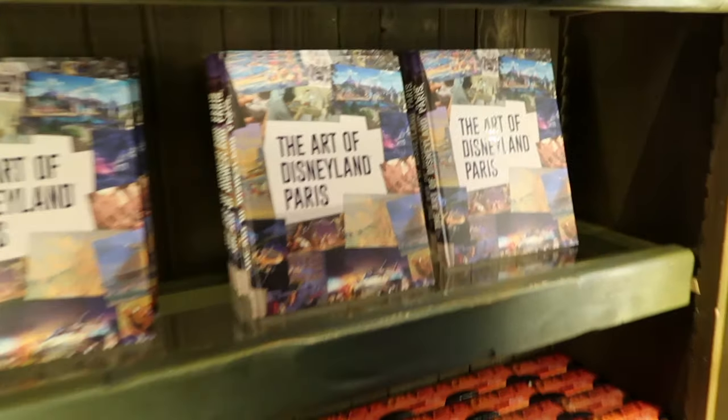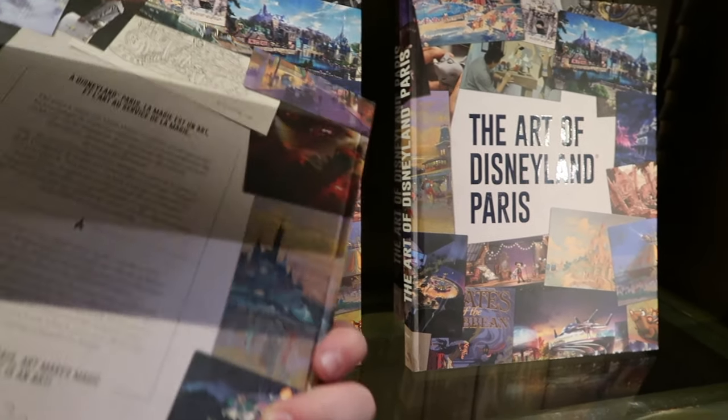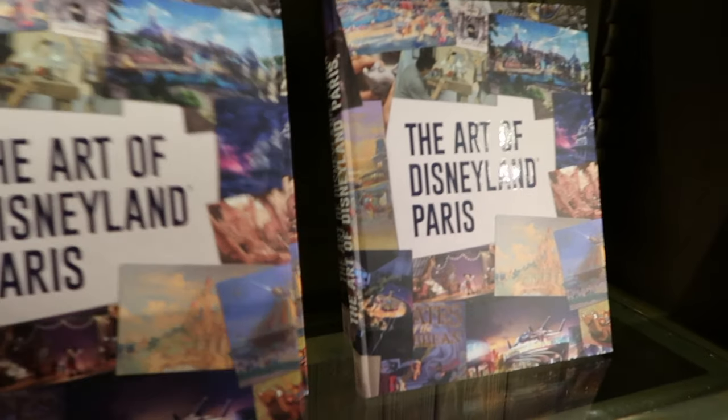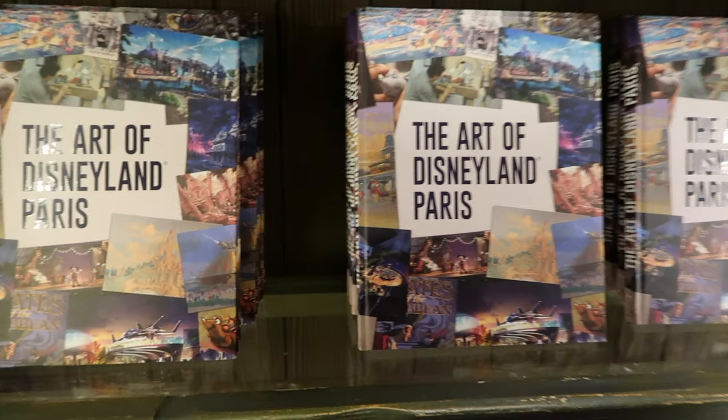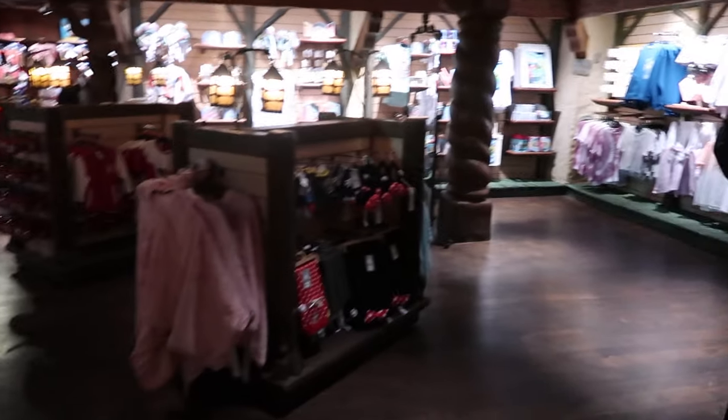Oh, I like this. I love books like this. The Art of Disneyland Paris. €50. I do like books like that, but I'm not sure if I need to spend £50 on a book that I'll probably flick through a couple of times.